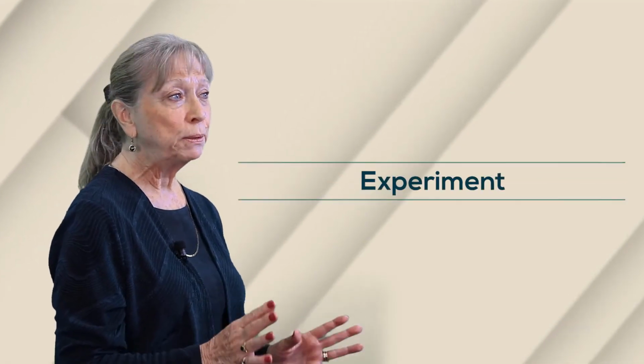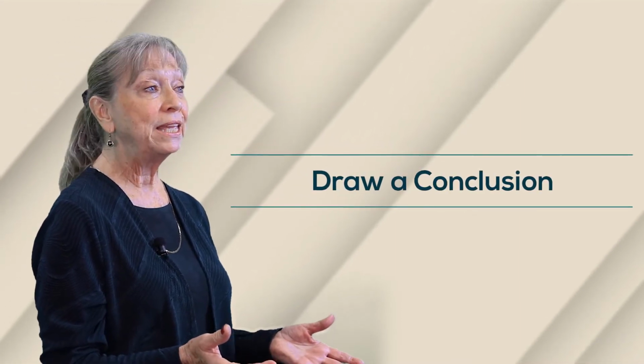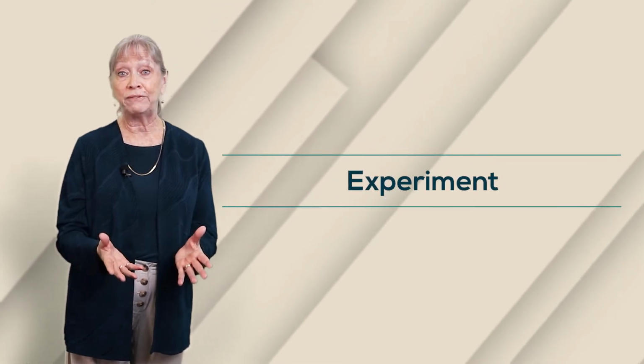Next, you experiment by looking through all the nooks and crannies of your book bag, which brings you to the next step, where you draw a conclusion that the keys are not in the book bag. That means you need to go back to the hypothesis and the experiment stages. You develop a new hypothesis, and this time you decide to look in your jeans pocket. This, of course, leads you to your next experiment of actually looking into your jeans pocket.